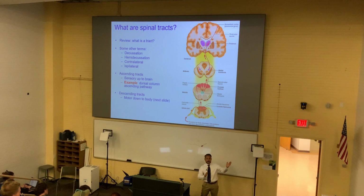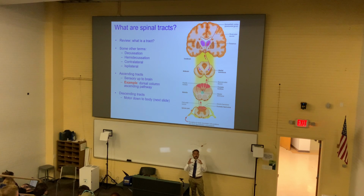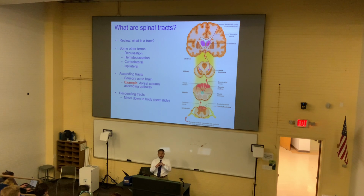Contralateral is the opposite side. So you get information coming up, it decussates at the level of the medulla, and the information goes to the contralateral side. If the information stays on the same side, that term's called ipsilateral. So information that comes in from the right eye, half of it crosses over, not at the level of the medulla because it's in basically more of the main part of the brain. Half of it crosses over to the occipital lobe, and that's on the contralateral side. Half of the information stays on the same side, or ipsilateral.